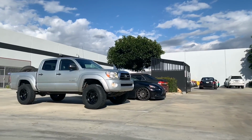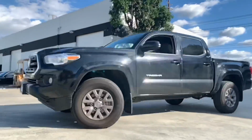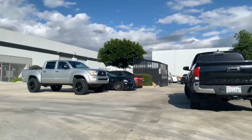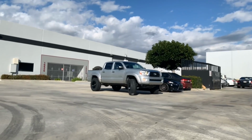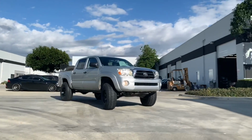As we pull out the 2nd gen for a test drive, we have a 3rd gen black Tacoma coming in for some work. This one came with a free plastic bag on its tire.